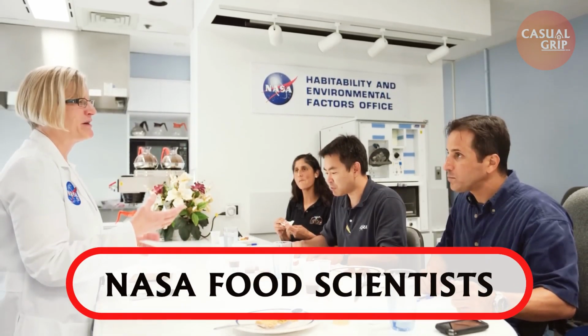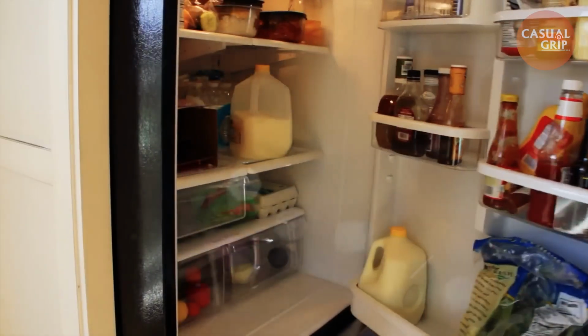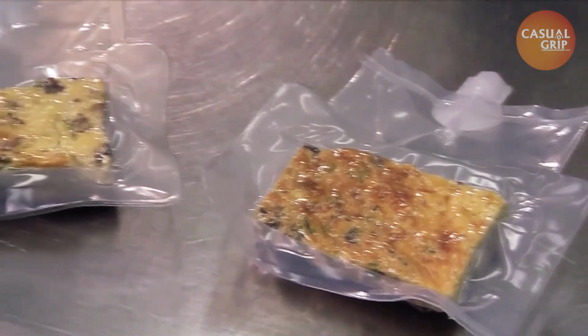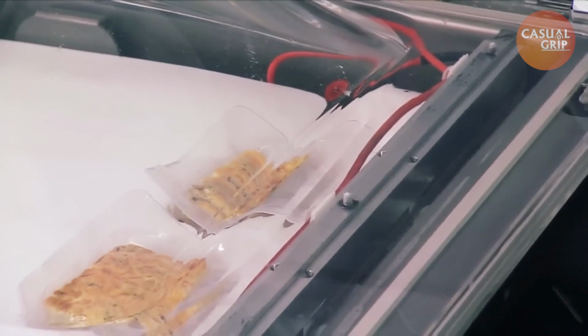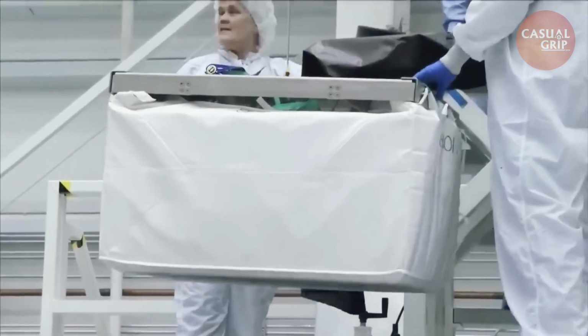NASA food scientists have a dilemma, since they must create meals for astronauts that are also lightweight, that may be stored for 7 months without even a refrigerator, and that contain all the essential nutrients. For this, after cooking, these food scientists freeze them using freeze-drying technology, which removes 97% of the water from them and leaves only 3% of the food's weight.